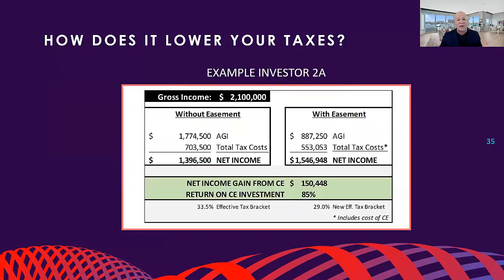Now, let's see it in action. So let's say you have this investor that makes $2.1 million. So without the easement, their tax team came together, they got their adjusted gross income with deductions and things like that down to $1,774,500. Okay. 1.7 million basically. Okay. Now your taxes at the 33.5% effective tax rate there are going to be a whopping $703,500. Okay. You still make $1.4 million.